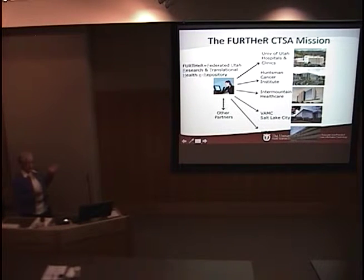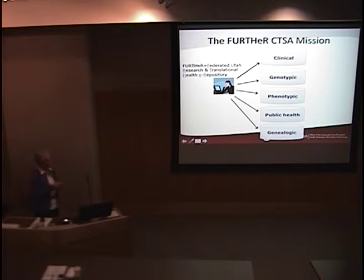As part of this, we envisioned being able to search not only University of Utah hospitals and clinics patients, but also Huntsman Cancer Institute patients, Intermountain Healthcare, VA, Utah Department of Health, and other partners as we go forward. And saying we have such data resources here in the Utah area, let's search across all of them. And we are in the process of doing that. And across more than just clinical data, but also genotypes, phenotypes, public health data, and pedigree data. And we probably have more of all of this combined in Utah than anywhere else in the United States. But it's hard to get access to.